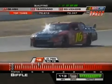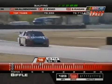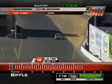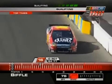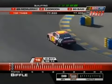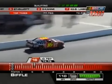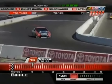Certainly will. Biffle's using all the track. Yeah, Greg's doing a good job. I mean, you can see he's hustling the car, but he's not out of control. You know what I mean? He's not losing time by doing it. Through turn 11, back in the gas hard, trying to crack that top 10. It's going to be a good lap for him.